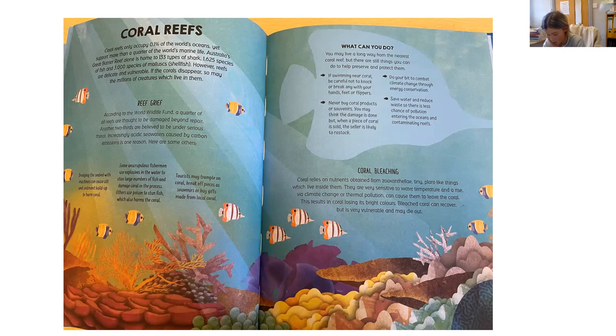My gosh. Coral bleaching. Coral relies on nutrients obtained from tiny plant-like things which live inside them. They are very sensitive to water temperature, and a rise via climate change or thermal pollution can cause them to leave the coral. This results in coral losing its bright colours. Bleached coral can recover, but it's very, very vulnerable and may die out. And that just seems awful, doesn't it?